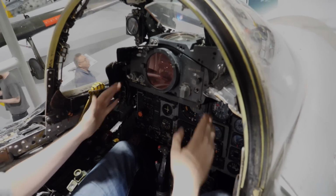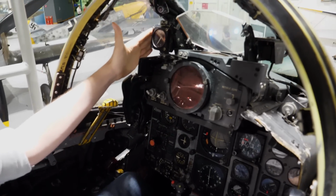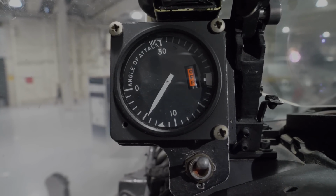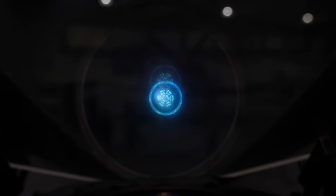Moving up top then you have the radar scope right here, set in a prominent position. There's no way to miss it. Just offset to the top left, this is a very standard sort of placement. You've got your angle of attack meter, and then we have the gun sight. Now the gun sight is currently reflecting something. It is not in fact the actual gun sight as it would have looked like in real life. It is in fact a light that is hung right above the gun sight, a couple of meters up.